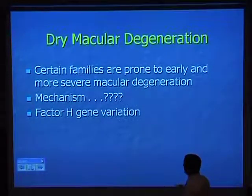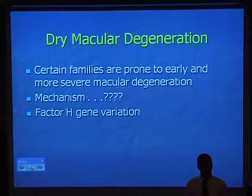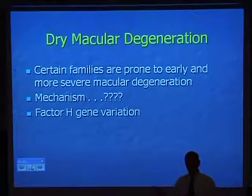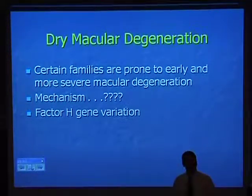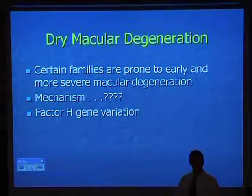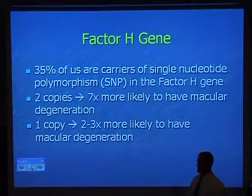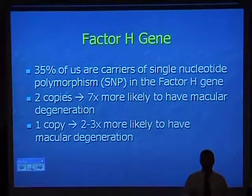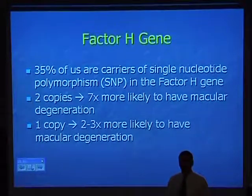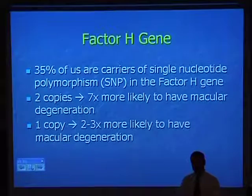Dry macular degeneration, what do we know about it? We know that certain families are prone to early and more severe macular degeneration. The mechanism for this really wasn't known for a long time. However, there are some scientists in Iowa who probably are going to win the Nobel Prize for research on aging, and they're eye doctors, because they discovered this factor H gene variation that plays a role in the hereditary connection with macular degeneration. Basically, 35% of people in this room right now carry a variation of the factor H gene. It's just one nucleotide, one small fragment of DNA. You may have 1 copy or 2 copies, but if you have both copies of that gene, you're 7 times more likely to get macular degeneration in your lifetime. If you've got 1 copy, it's 2 to 3 times more likely. This is the first hard evidence that found the gene for macular degeneration.